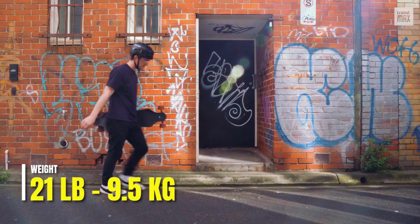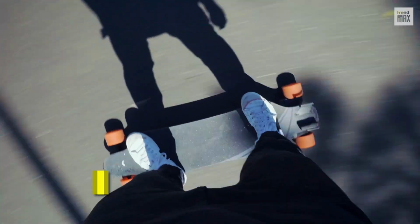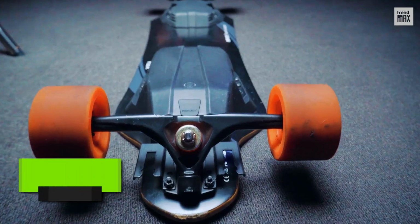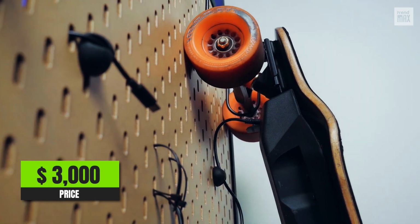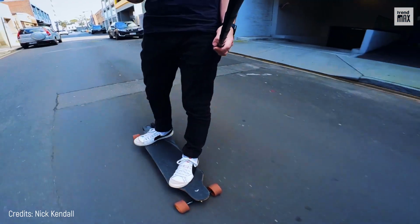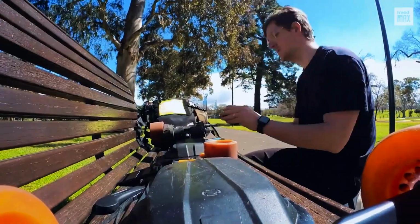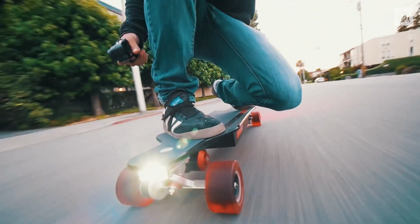Due to its lightness of 21 pounds, it can hit an extreme speed of up to 70 miles per hour. It's also much cheaper, with a price of $3,000. Do you see? While they're equal in power, the Next board surpasses it in every other aspect, except for the battery, which only has a range of 10 miles.